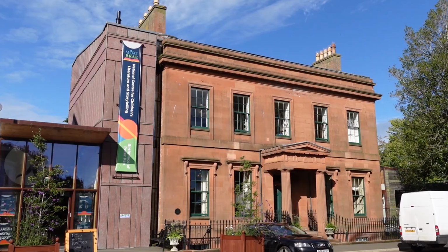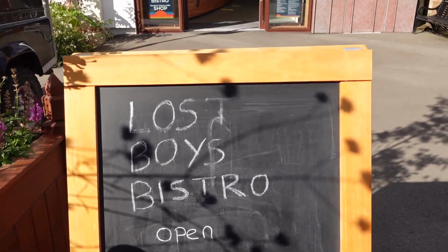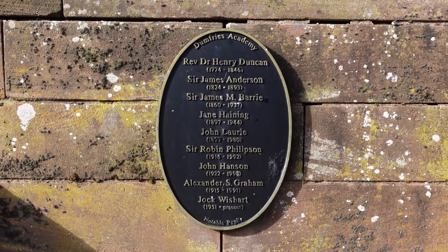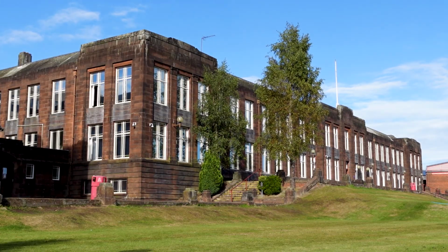Just behind me now is a Georgian townhouse built in 1823, and it inspired J.M. Barrie to write the novel Peter Pan. James Matthew Barrie was born in 1860 and as a teenager went to school at Dumfries Academy. It was during this time and during his teenage years that he played in that Georgian house and in the gardens, and that was what inspired him to later on write Peter Pan.